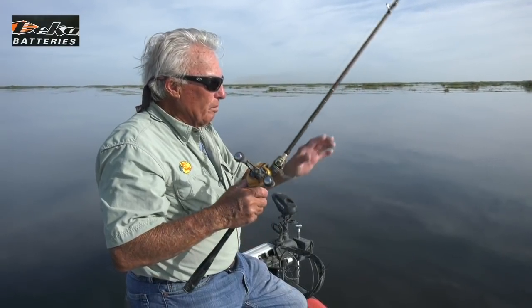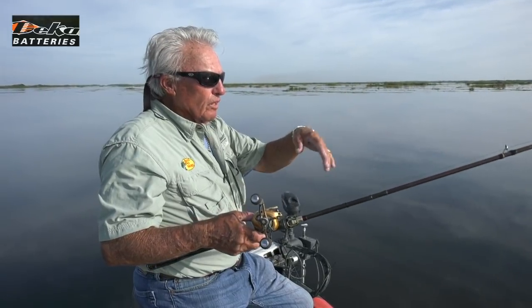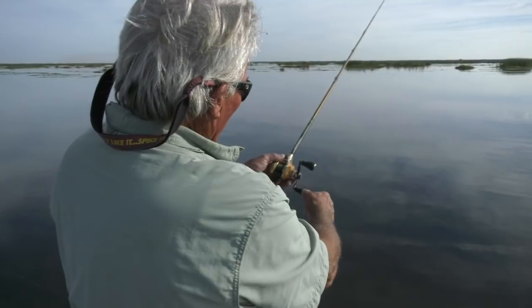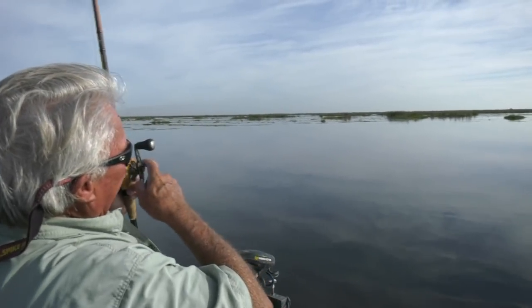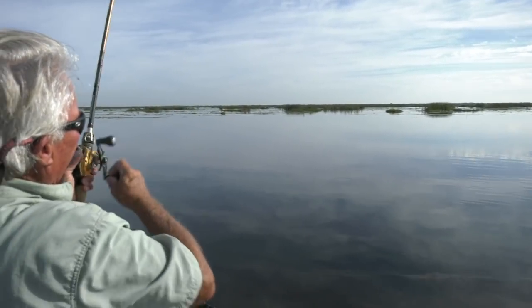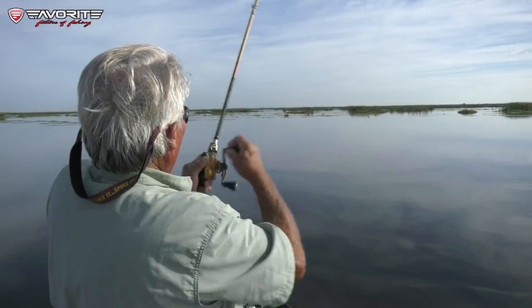And you can pull back a little bit and give some pressure, and you'll feel them actually pull. Look at him run. He's running. I'm going to tighten up on him slow and easy. It's lightening up. And then set the hook like that. Kind of get him along. Okay, come on out of there. Let's see what I got. Come on out.